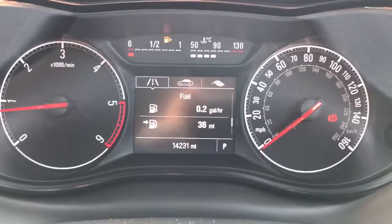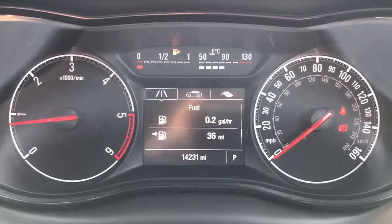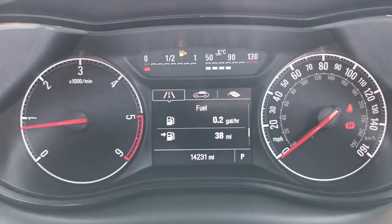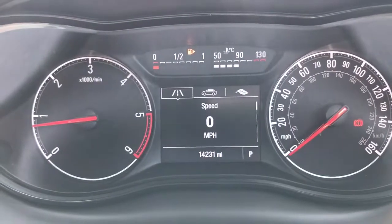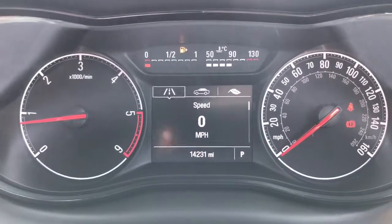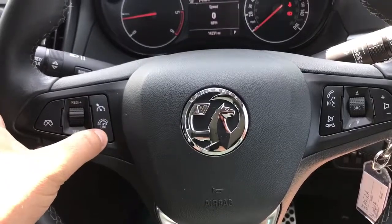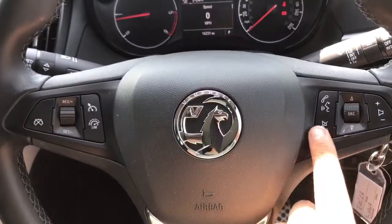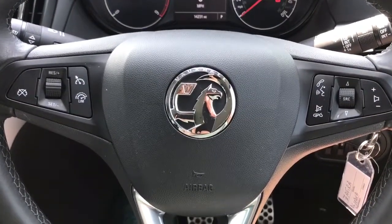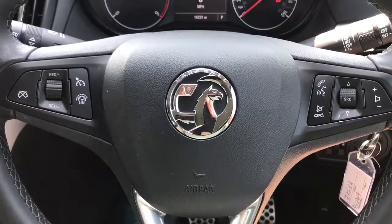Okay, so now that we're inside the car, we're going to start with the dials. On the left hand side we have the rev counter, and on the right hand side the speedometer. You can see the total miles of this car are 14,231. You can change the information displayed above that using controls on the indicator stalk for various different bits of fuel economy information. Backing out to the steering wheel, on the left hand side we have cruise control and speed limiter just here, and on the right hand side we have stereo controls as well as voice activation for the phone. So hit that button, ask it to dial anyone in your contacts list, and it can do that without you having to take your phone from your bag or pocket.